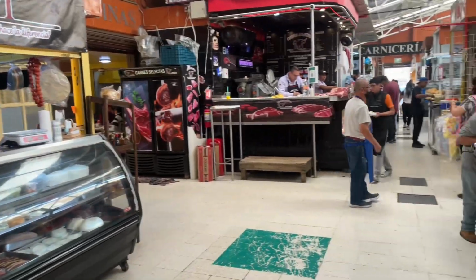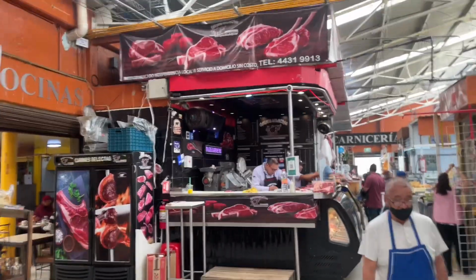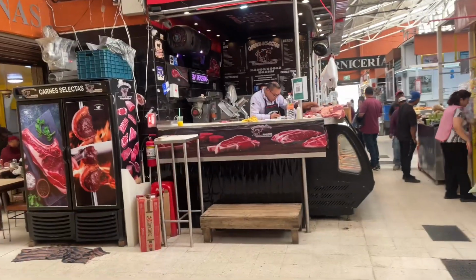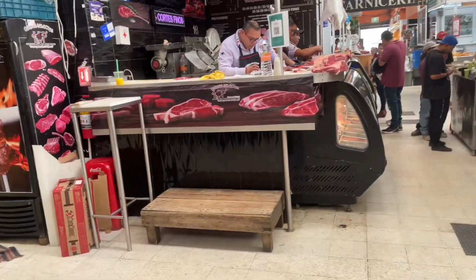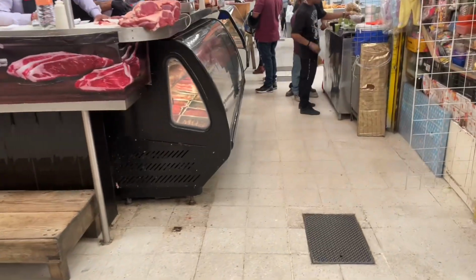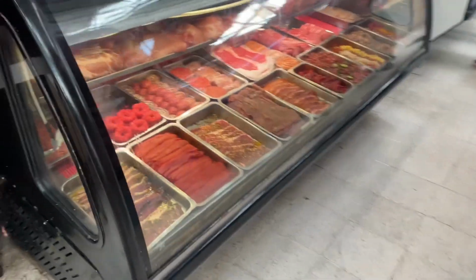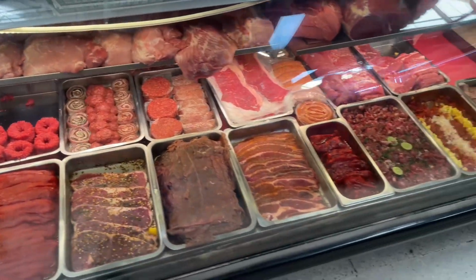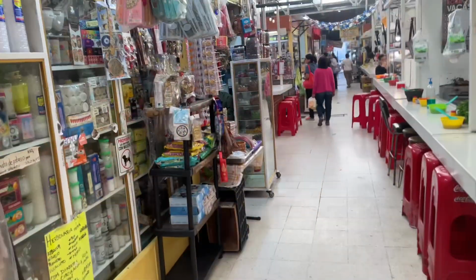Now we enter the beef section. So this is your fresh cuts of beef that you can take home and cook. And like we mentioned, no prices, but kind of a selection of everything here in the glass case, so you can check it all out. Looks like meatballs and ground beef and steak and a little bit of everything, really.